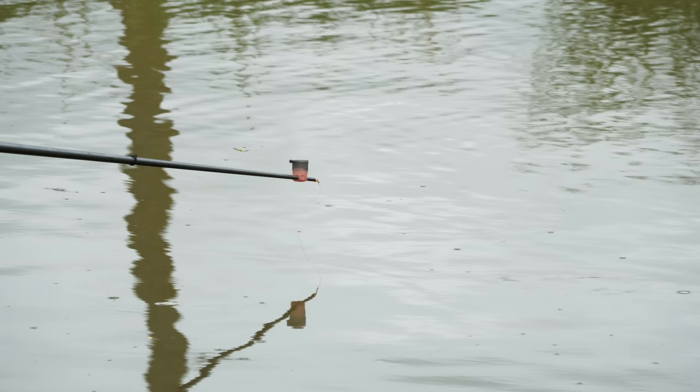You'll have a lot of fish in your peg, but often they're just sat above your feed. They've been brought into the peg by the feed, but then they're not really wanting to eat. Just lowering it back in.